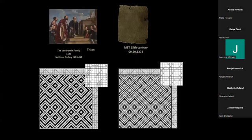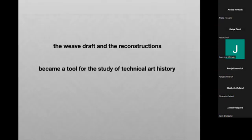And then to finish my comparisons, the piece in the Met collection has a very similar draft as the pattern of the canvas in Titian's Vendramin family, although here there are more shafts tied on the treadles, and also the density is much different. The Titian canvas has a very high density. So my conclusion is that the weave draft and the reconstructions became a tool for the study of technical art history.